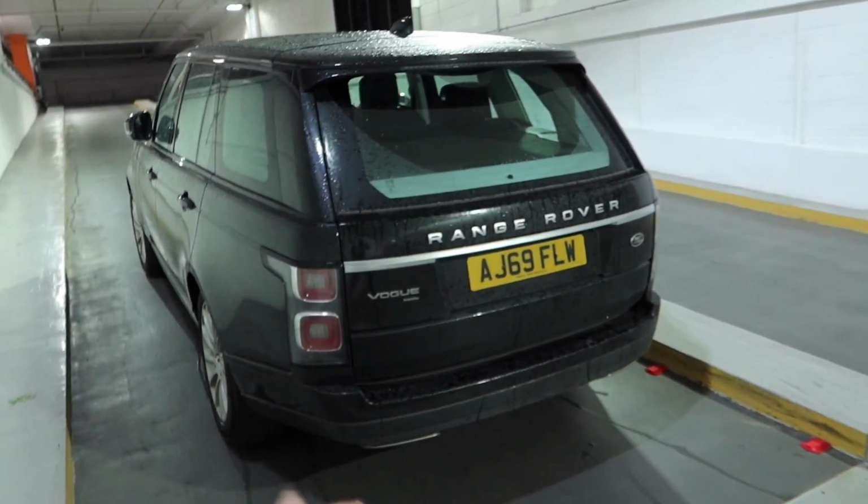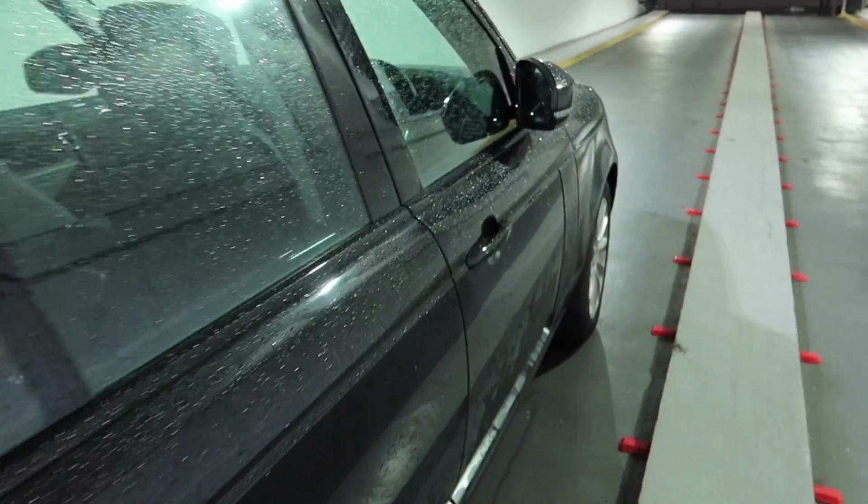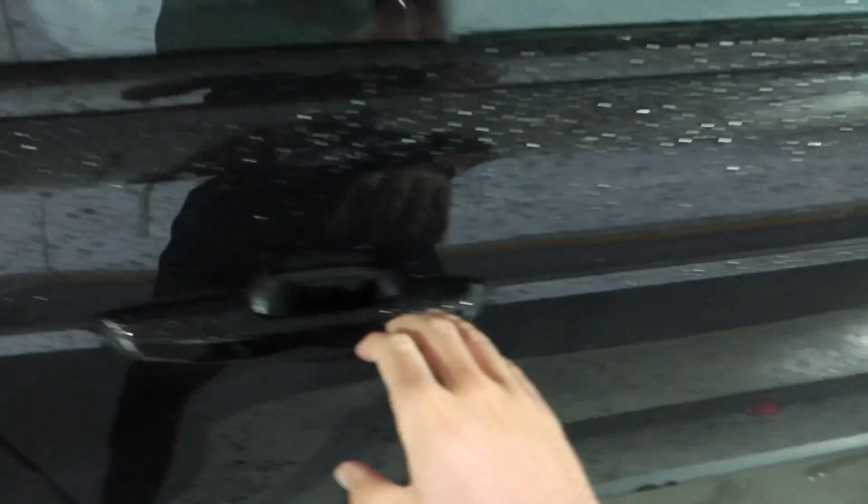But yeah, that's all to report on it really. It's a complete state inside. It really is an absolute, complete and utter mess. I mean, you can just see there's literally just crap everywhere.